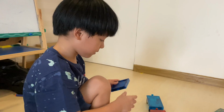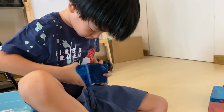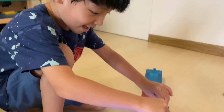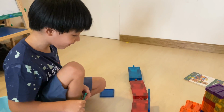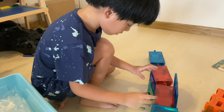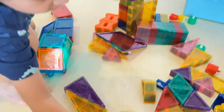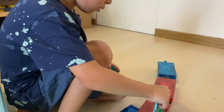What are you gonna do? I'm going to make the walls. So, get the pieces and they just snap in place. Oh, it's falling, dude. Oh my. It's alright. Oh, here. I need these pieces. That's 2.